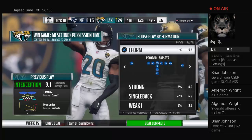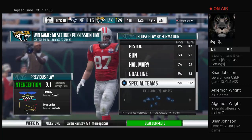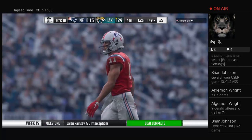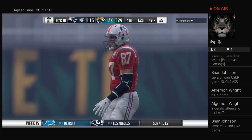Jalen Ramsey came into the NFL with one consistent universal knock, if you want to call it that, and that's ball skills. During his career at Florida State, just 3 total interceptions. Doesn't look like he doesn't have ball skills to me with that late-game interception that may have sealed things.